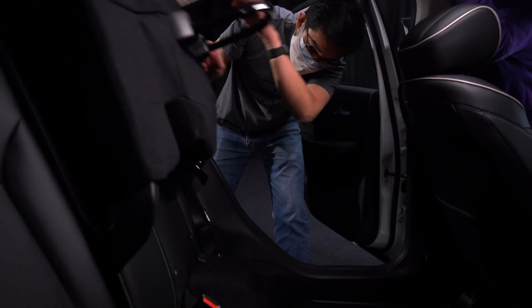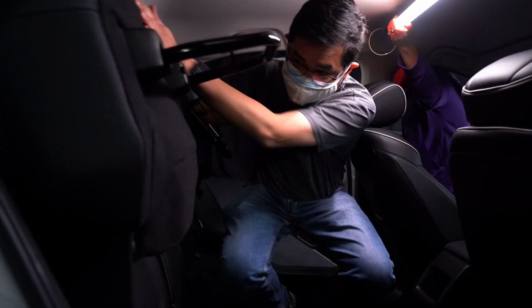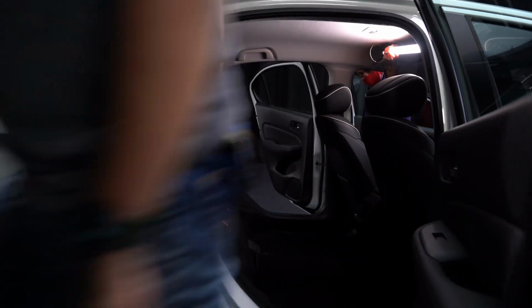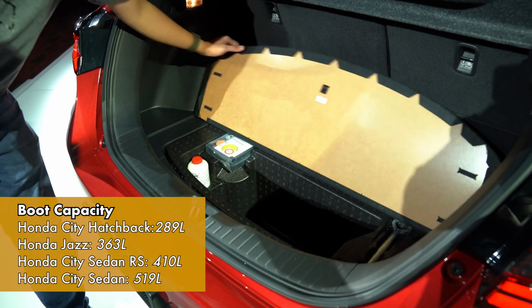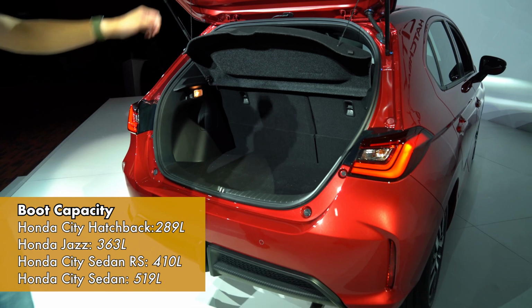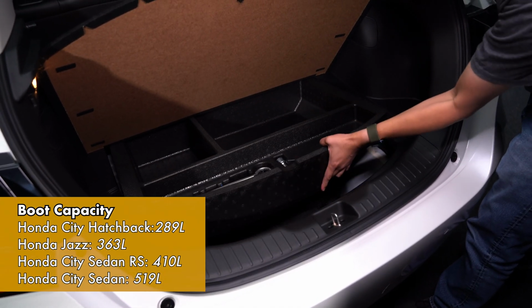Another differentiator from the sedan model is that the Honda City Hatchback features ultra seats across the range, and this allows you to carry tall or longer items with greater flexibility. Despite being longer and wider than the Honda Jazz, the Honda City Hatchback actually has a 20% smaller boot. As a comparison, the Honda Jazz has a 363 litre capacity, but on the City Hatchback, it's only 289 litres. But the good thing is that both petrol and hybrid versions have the same capacity.